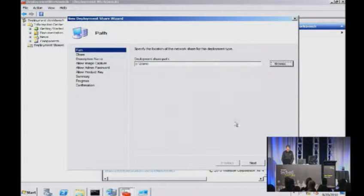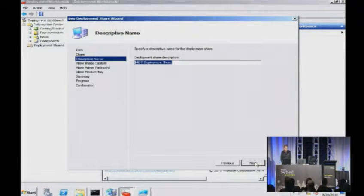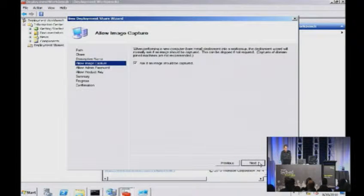which I will call Demo. It needs to be shared out because all the client machines are going to connect to that share to actually get the content. I can give it a description so that I can see it in the console. And in this case, I do want to ask if an image should be captured. So basically, when we create a task sequence, that task sequence deploys an operating system, but then also includes steps to say, go ahead and sysprep it and capture a WIM at the end.